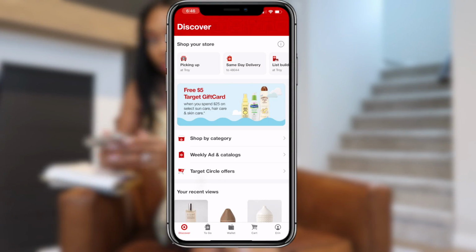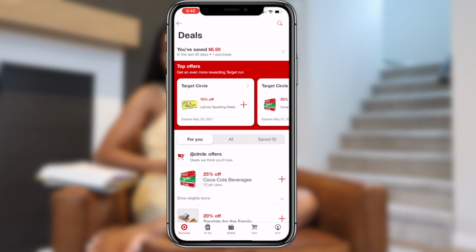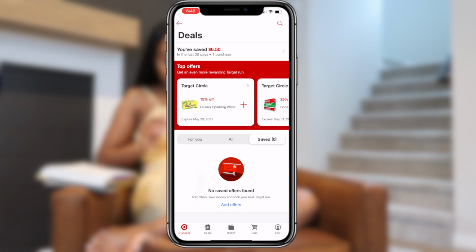So I'm gonna jump inside of my Target app and show you guys while I'm shopping, share with you all the top secrets and the cool things in the app to help you save some money and some time. So the first thing I like to do is click on Target Circle offers, and this is where you'll see 3 tabs: for you, all, and saved.